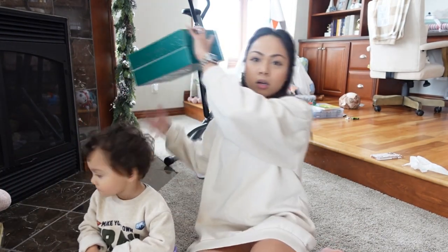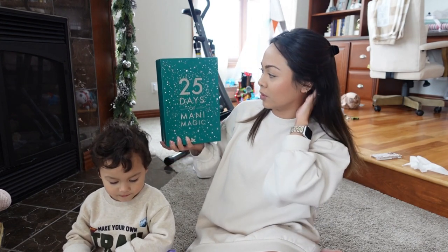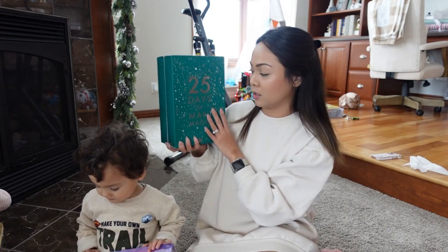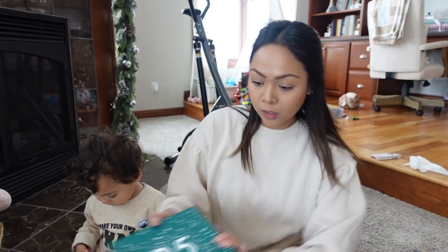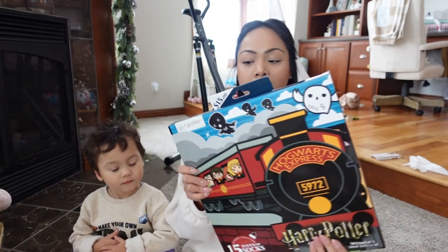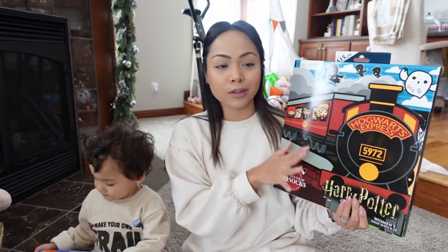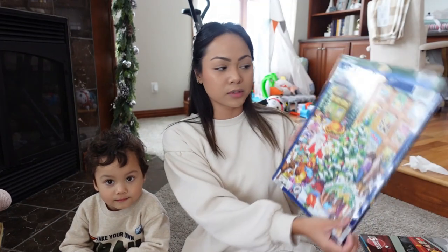And then you guys saw, did you see this yet? I think you would have seen this, but this is from Olive and June. This is their 25 days of Manny Magic advent calendar. And this is the Hogwarts one that I got at Target. I needed new socks, so I figure this would be something fun to do too. I think I'll wait to open these with Tom, so we'll do these later with Daddy.